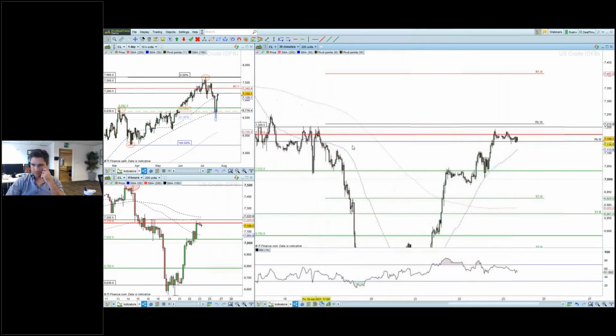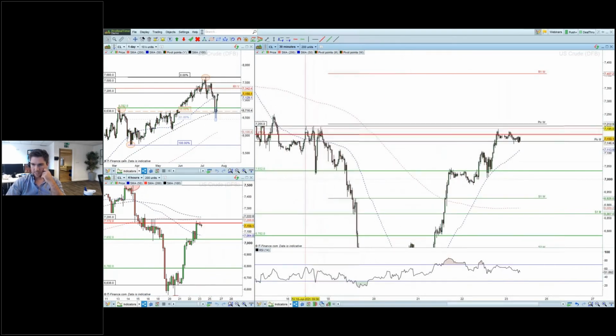See this resistance from these highs. Okay, I'm going to put it right onto the top of these. Resistance once, twice, three times. It sits right at that weekly pivot point. So that whole zone through there is going to potentially act as resistance for us.